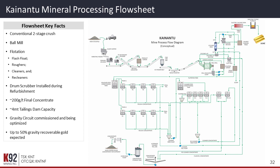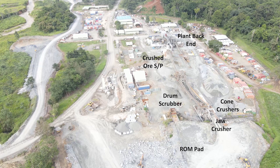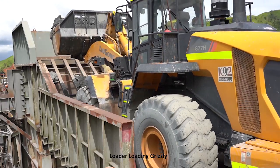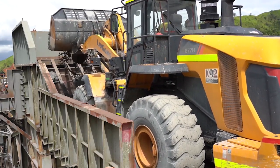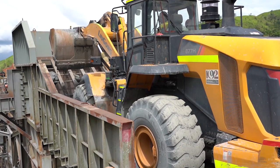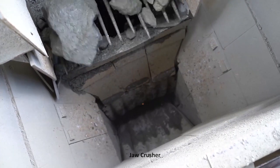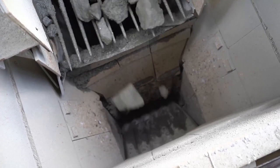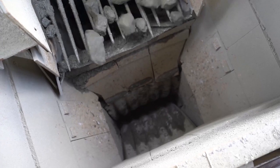We'll move on now to the virtual tour of the plant. So here we have the plant. We're looking at it from the ROM, and material from the portal brought up by trucks, deposited on the ROM, and then fed into the crusher by a loader. Got a grizzly there, static grizzly, take out any oversized material, and then a vibrating grizzly feeding into our jaw crusher. As you can see, reasonably free-flowing material, even though it contains quite a bit of moisture.